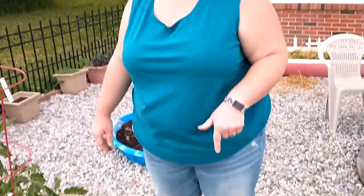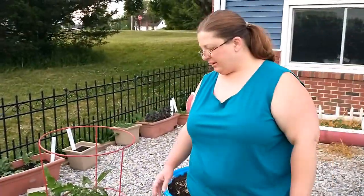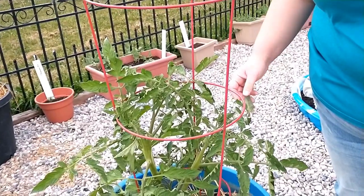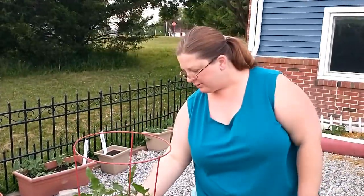Now this was supposed to be cilantro. Obviously it didn't come up. It's been weeded. And this one here is my Cherokee purple. And now this one's curling. Well, shoot, it wasn't curling yesterday.